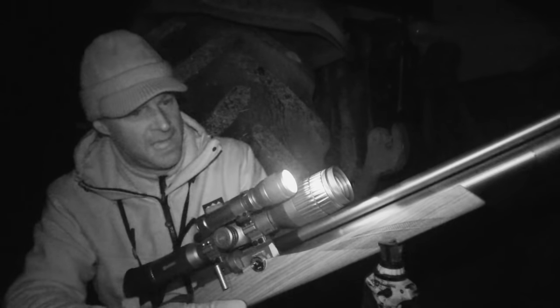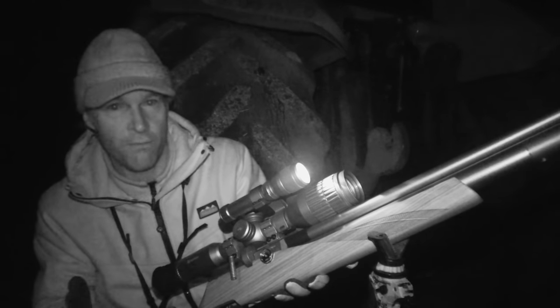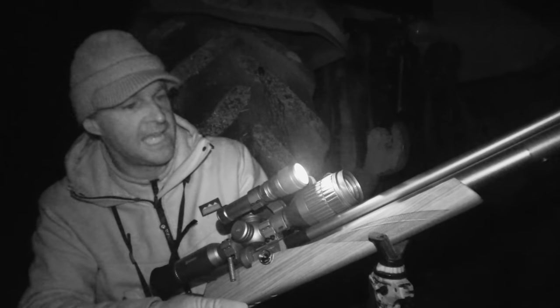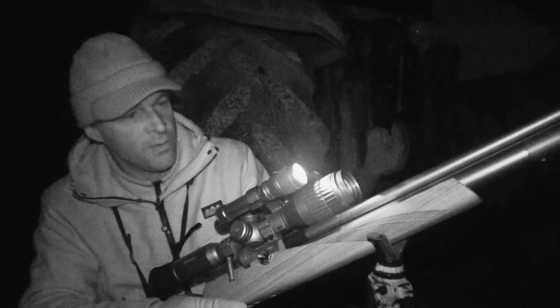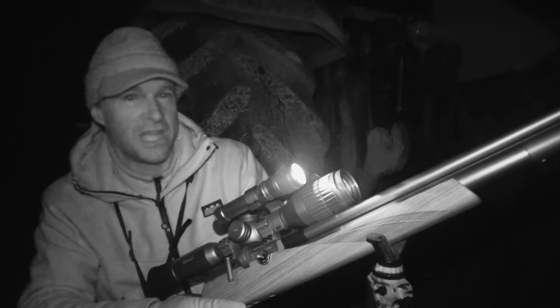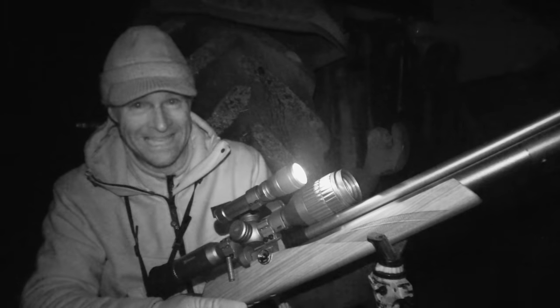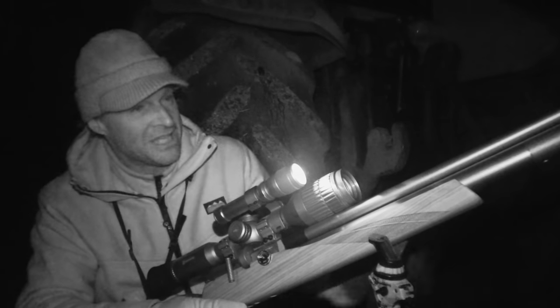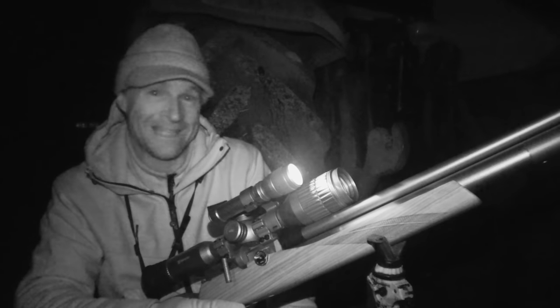The HikMicro Alpex and FX Dreamline have just performed brilliantly. I've been using this setup quite a lot for my nighttime ratting over the past few months. I'm very familiar with it, and it's just an absolute dream to use. To be honest with you, I can't wait to get out with it again. So it's been a great session. What I've got to do now is get these rats picked up.